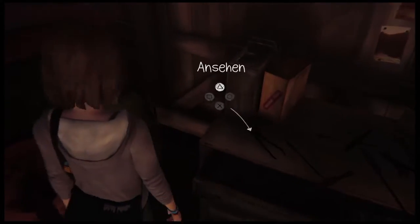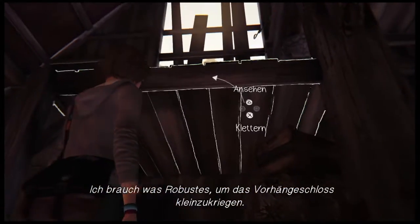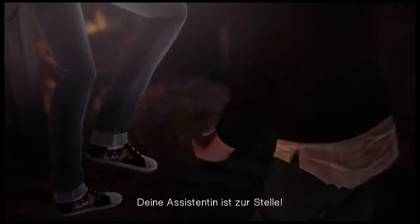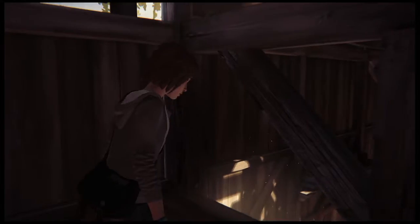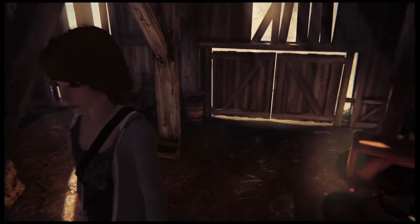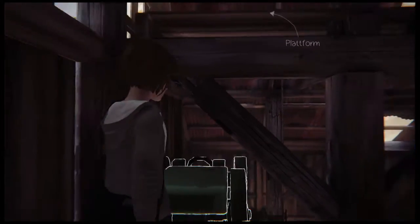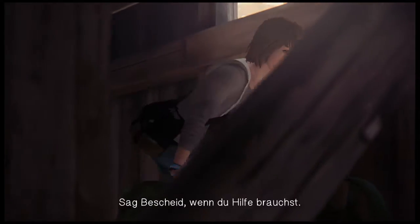Damn, those pliers are fossilized. I need something strong to smash this padlock. Chloe, can you give me a hand? Sidekick at your service. Hop, hop, and away, Supermax. I dig having minions. That looks sturdy enough to stand on. Tell me if you need any help.